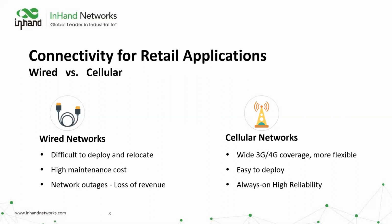The high maintenance costs, like I said, at that point you're depending on physical infrastructure to some extent, and that has to be maintained. And the network, it's all on you at that point, or it's on your customer or partner, and maybe they're not willing to make the investment needed to facilitate your needs. And then, of course, network outages, which equals loss of revenue.